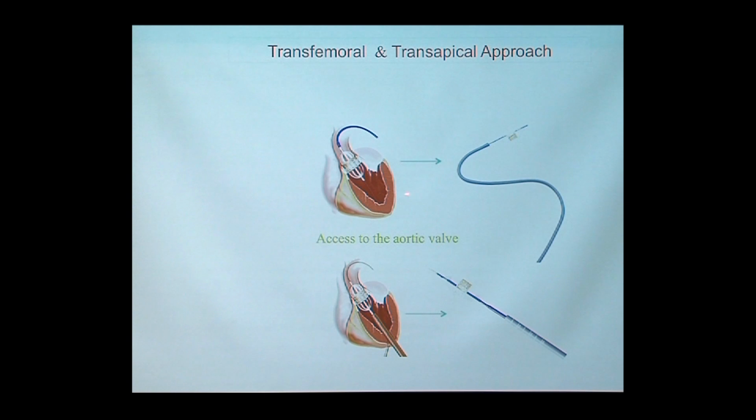So we do it in many ways. What we call the transfemoral approach is one where we go through the groin artery and then implant a valve. And we also have the transapical approach where we go through the apex of the heart through a direct incision. We also have something called the transaortic approach now, which we use a lot here, where the surgeon makes a little incision in the top half of the sternum here, and we go through a little catheter and implant a valve. And I'll show you some pictures.